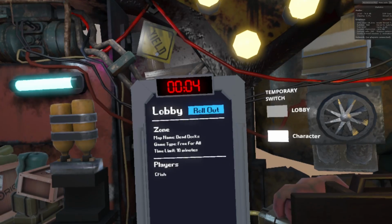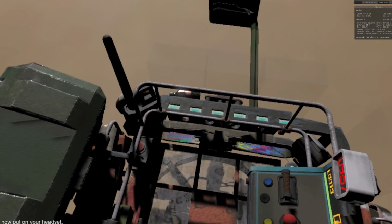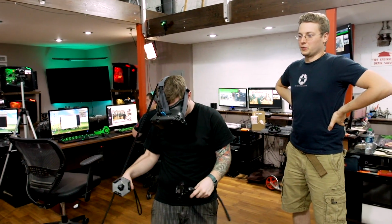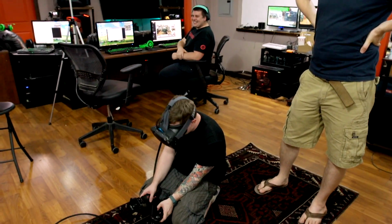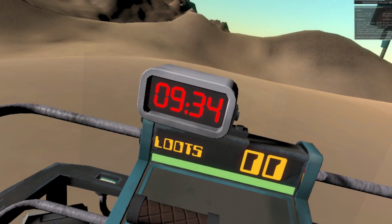Roll out. Oh dang! Dude, it launched you onto a ship. Yeah, the ship's really tiny though. We've got a little mini ship. This is where we get into work in progress territory. Alex is chilling on his little ship. It's so tiny. You're on a baby ship. A little baby ship, but you just sit down.